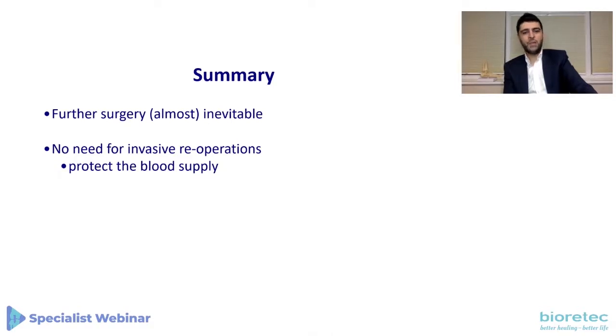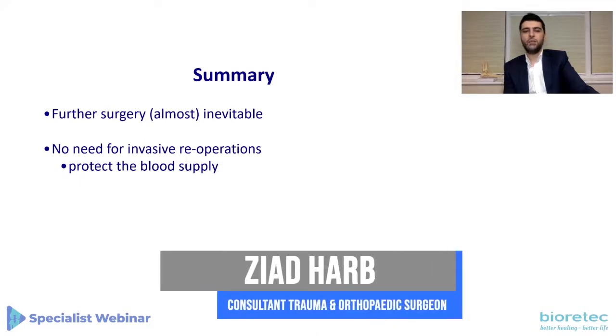And therefore, if we can use anything to eliminate further invasive procedures to try and remove the implant, that's obviously a big positive. And again, we're trying to protect and handle the soft tissues and the blood supply with extra care, knowing how precarious it is in the talus.